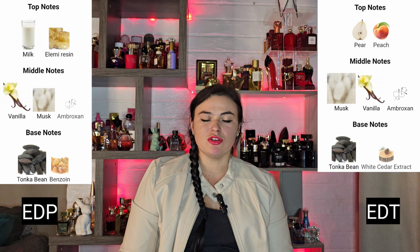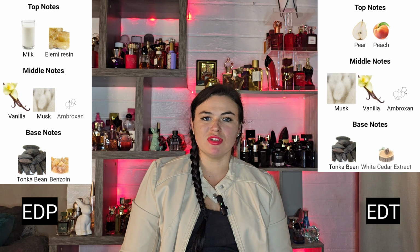Then the notes in the Eau de Toilette: in the top we get pear and peach, in the mid we get musk, vanilla, and ambroxan, and in the base we get tonka bean and white cedar extract. So we're going to go through Milk Musk Eau de Toilette first, and then we'll go through the Eau de Parfum second. So this is the Eau de Toilette.